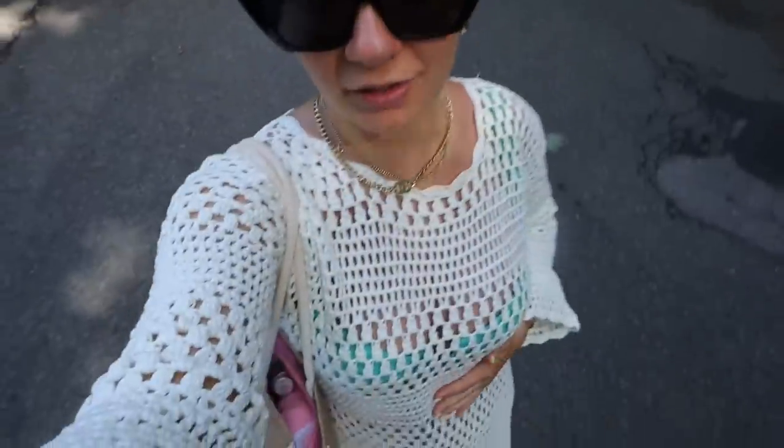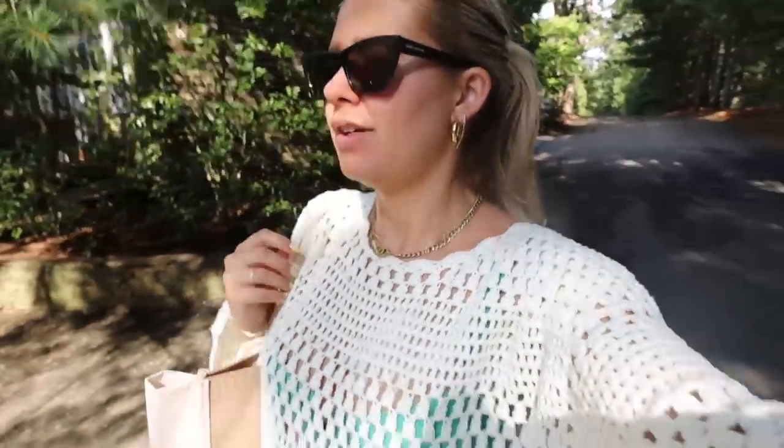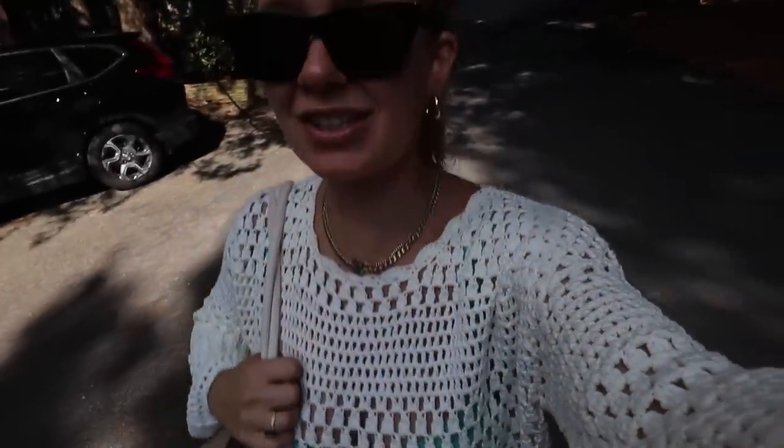I'm wearing my Monday swimwear bathing suit. I literally wear it all the time. And then they gave us these cover-ups from Show Me Your Moo Moo. This is so cute. Like, I wish I had this all summer. So yeah, I'm just walking to the pool. Got my little tote bag. This is seriously such a fun trip.